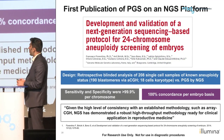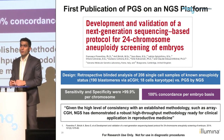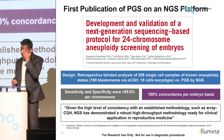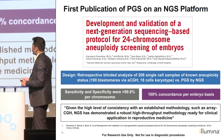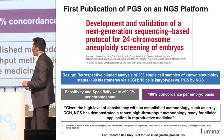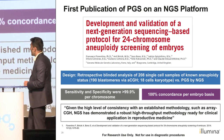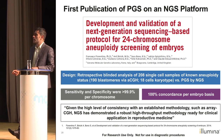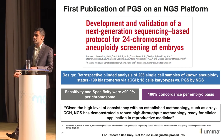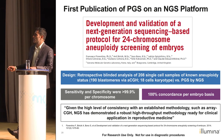So like karyomapping, we have done a lot of validation both internally within Illumina and externally with a number of our collaborators for VeriSeq. So this is the paper that was published in 2014, and this is the preclinical retrospective validation comparing 24Sure results to VeriSeq PGS. And you can see that the data was very good, so more than 99.9% sensitivity and specificity, and then 100% concordance on the embryo status in 190 blastomeres and a few cell line samples.